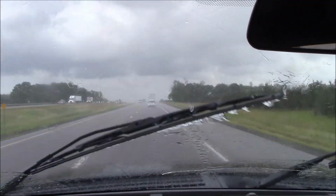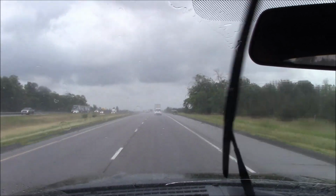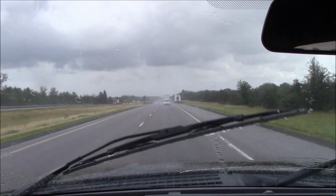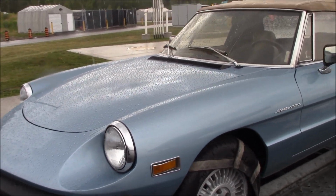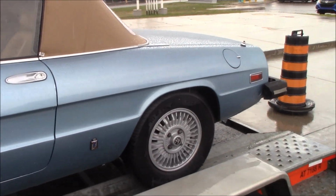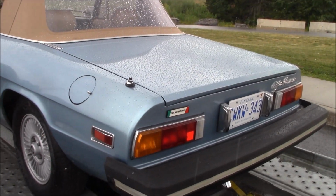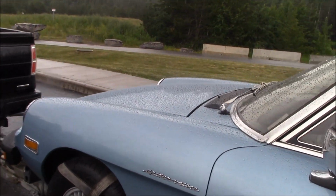Well, I guess we'll get to test out that new wax job on the Alfa. I can see it beating away back there. And rest stop soon. We'll check the straps, make sure everything's okay, and wait for the rain to stop. So this is her sexy wet Italian look. Wax is doing its job. Yeah, let's get back on the road.